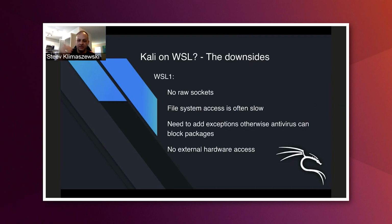The downsides, especially with WSL1: no raw sockets, which cuts out a lot of the tools. The file system access is often a lot slower. You typically have to add exceptions to your antivirus software. We do have packages that have things like exploits and various other things of that nature that are malicious, or I should say they can be used maliciously. So antivirus rightly blocks it, and you do typically have to add exceptions.